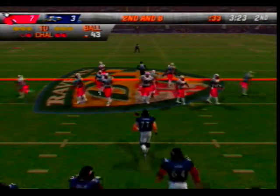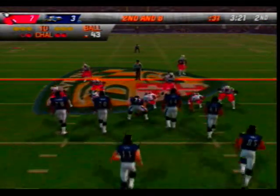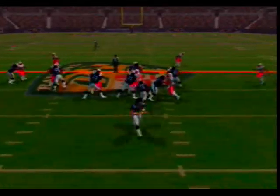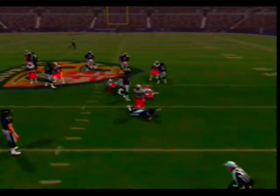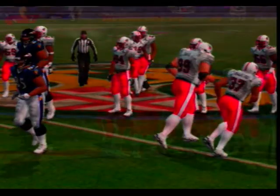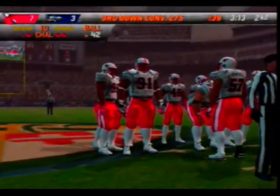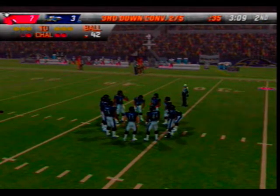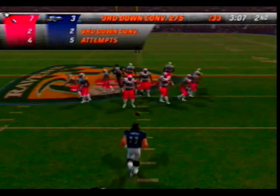Ball on their own 43. Ball on the 43-yard line. Only one man back. Tucks it away. Davis stops him for negative yardage, and he chases him down behind the line of scrimmage for a loss. I'll tell you, he's one of the most knowledgeable defenders in the league. He knows how to play the game, and he always knows what's going on. Third and 10, coming up.